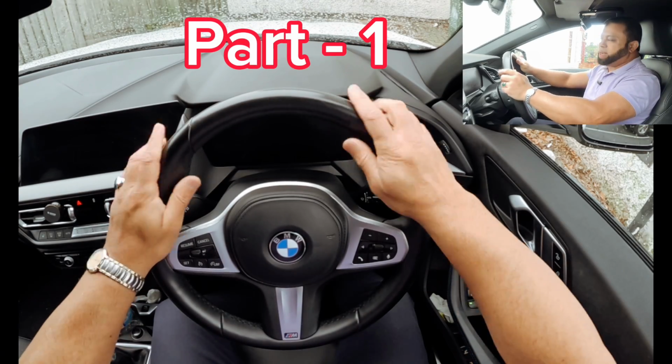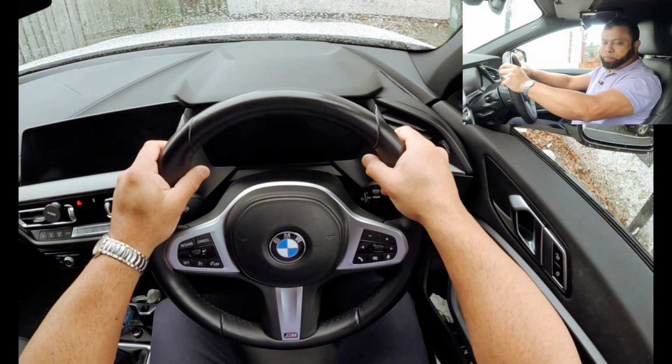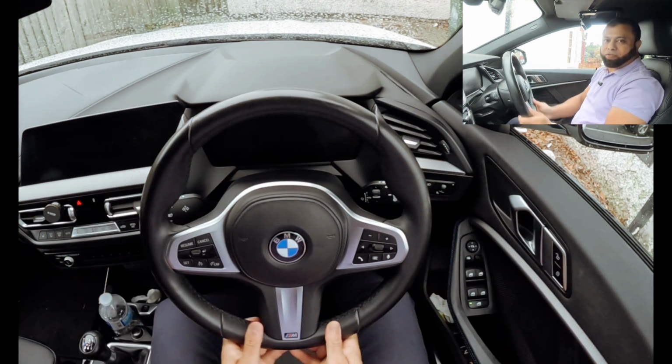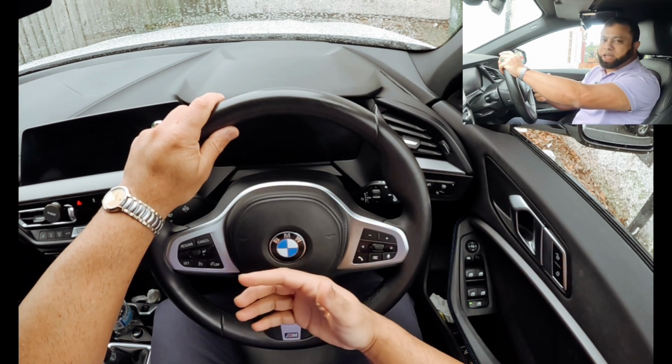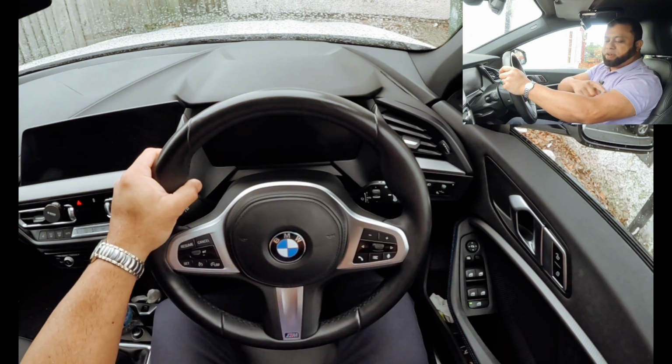Okay, so part 1 is the setup of your steering. You need to feel comfortable. First of all, when you hold the steering, you want to feel comfortable. You want to feel the steering. You don't want to be too near or too far. So when you hold the wheel, make sure you have this bend. You need to have that bend.